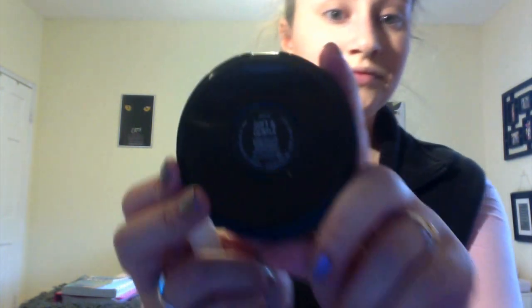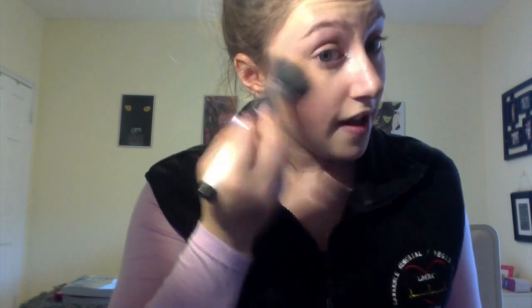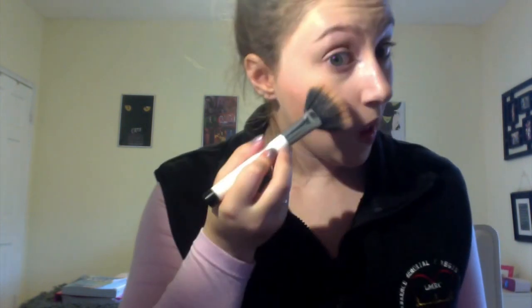The next thing I'm going to do is go in with a highlight. This is by MAC. It is called Soft and Gentle, and I am going to take a brush from Target and just put it right above where I did my blush. I really like this color because it's more of a golden highlight rather than a pearl color. I think it's really pretty and could suit every skin tone.